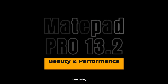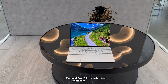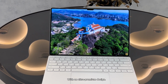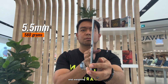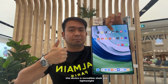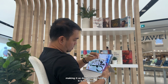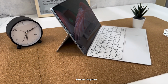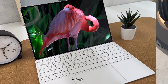Let's get started. Introducing the HUAWEI Matepad Pro 13.2, a masterpiece of modern engineering that combines cutting-edge performance with an ultra-premium design. At just 5.5mm at its thinnest point and weighing only 580 grams, this device is incredibly sleek and lightweight, making it as delightful to hold as it is to admire. Crafted with top-tier materials, the Matepad Pro 13.2 exudes elegance, ensuring it stands out in both functionality and style.